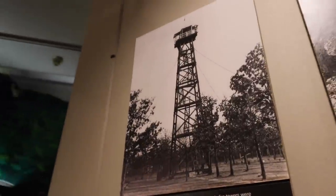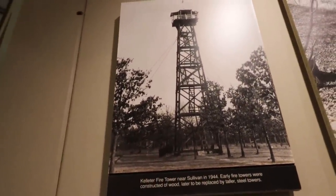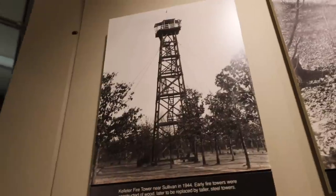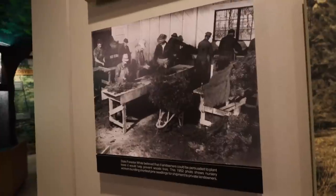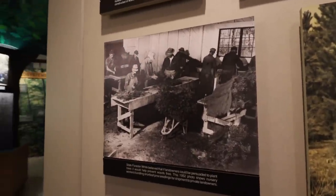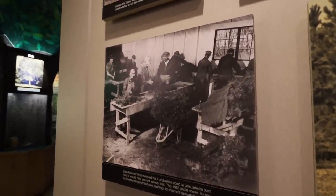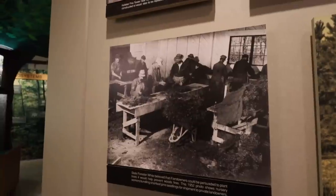Now, initially, I thought that this was the fire tower located out at the Ruth and Paul Henning, but it is not. This was a different one, and this one was located near Sullivan in 1944. Now, through conservation, they were able to convince landowners that a major part of keeping their lands out of fire's way would actually be to plant trees.